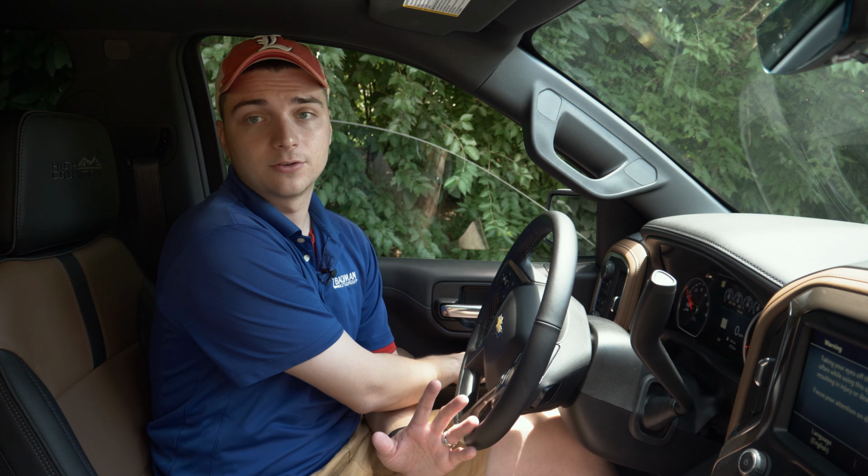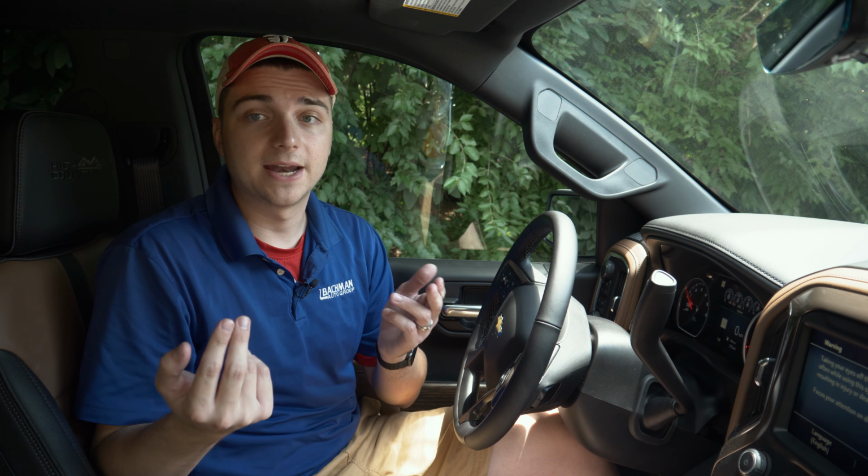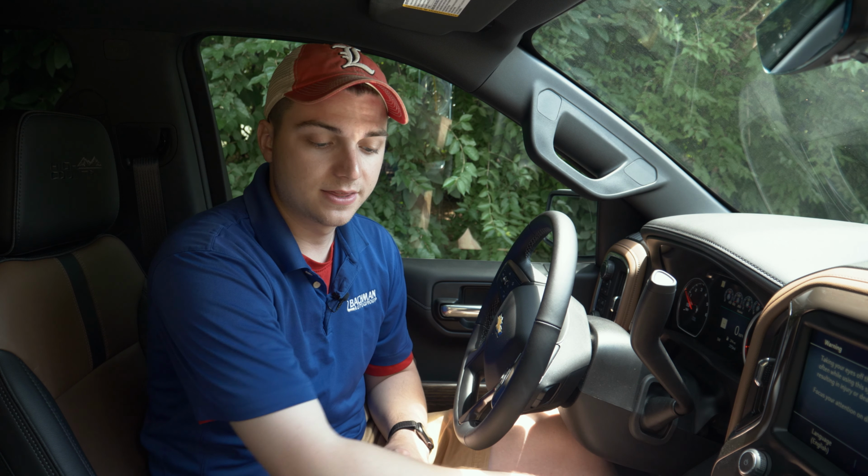Luckily on the High Country, your driver's and passenger side windows go up automatically. You'll have to roll up the rear ones manually. So anyway, that's the third one.